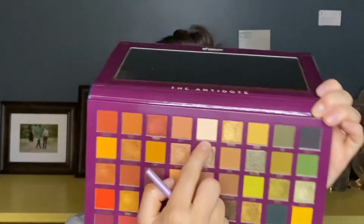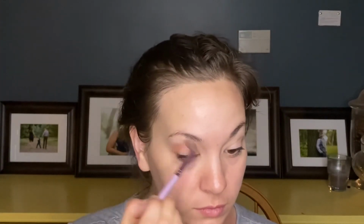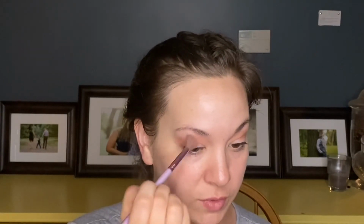I don't really mess with shades like this. They just don't really do it for me. Although I could totally see myself using that shade. Sorry, the shade I'm talking about is Dove. It's that matte cream. I could see myself using that to blend some of these out. Because while the mattes are blendable, they're not perfect. Some have been somewhat patchy. So having a shade like this to help blend them out is actually really, really nice.